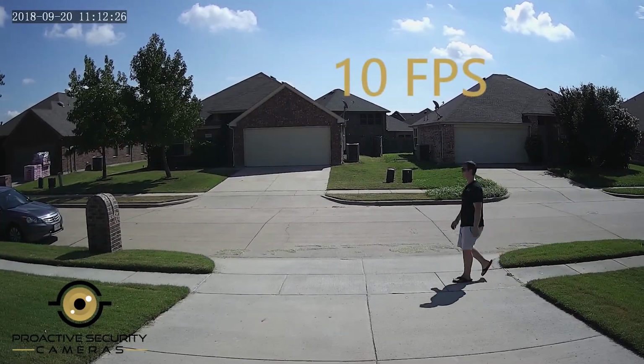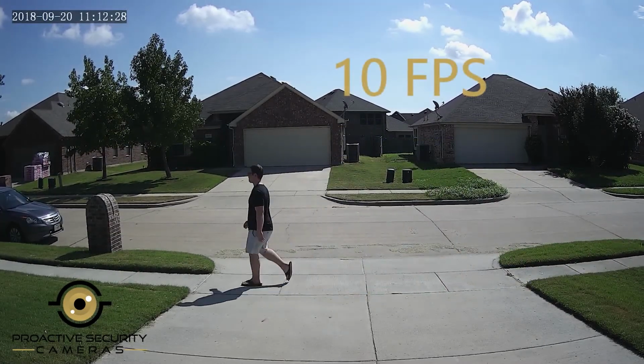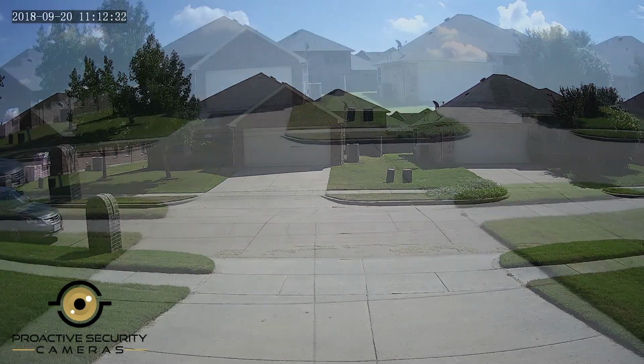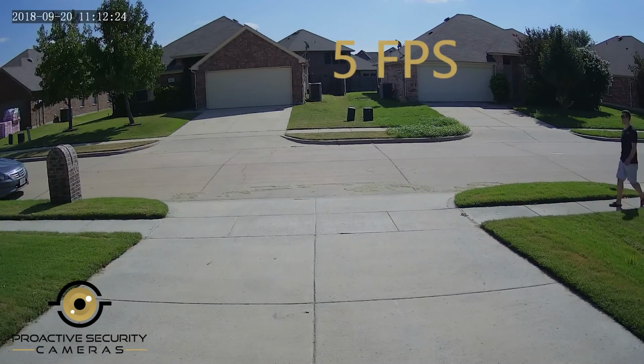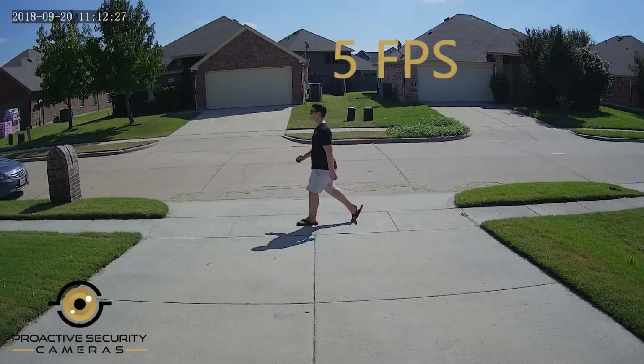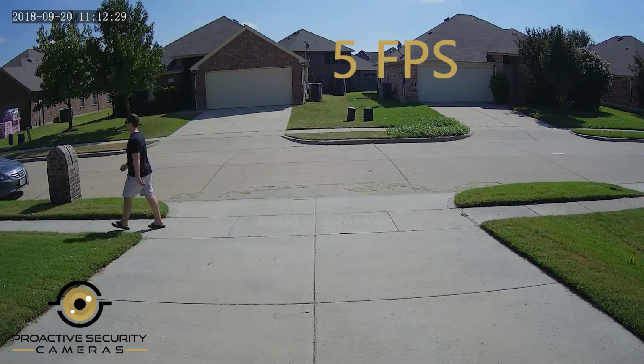Here's 10. You can kind of start to see that it's a little jaggy as I'm moving, and again, that'll be accentuated as the object is moving faster. And then here's 5 frames per second. Very, very jaggedy.